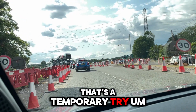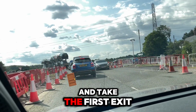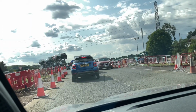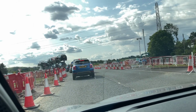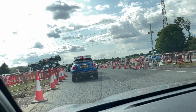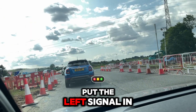The temporary speed limit there is 30, so now it's all a 30 miles zone. Go left on the roundabout and take the first exit, Bumpers Way. Okay, good. So I'm going to go left now. I can see it. I can signal, center in the left mirror, put the left signal in.